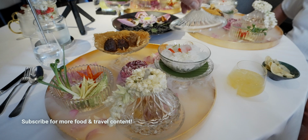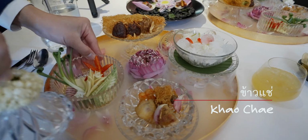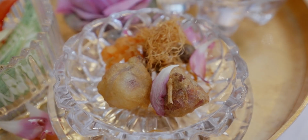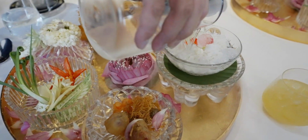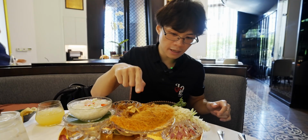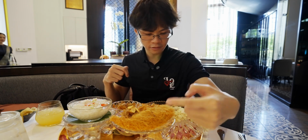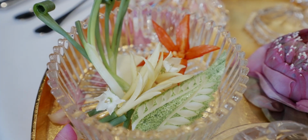Now here we have our showstopper and what we're here for really. This is the Khao Chae set, a classic in the Royal Thai cuisine and in particular this restaurant. So we have a collection of different small dishes. So here we have small fritters, fish, egg yolk, and this is a special rice soaked with water that's infused with all the flowers. So it has all that fragrance. And here we have some pork, and this is stuffed pepper with prawn and pork in it. And outside it has almost like a Thai type of style. And we have some more vegetables here, sliced and presented beautifully.